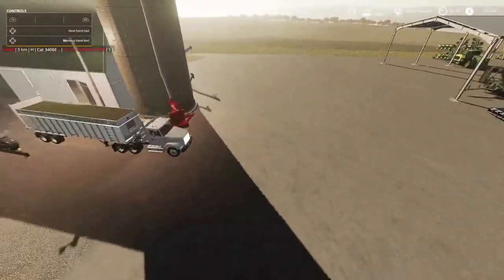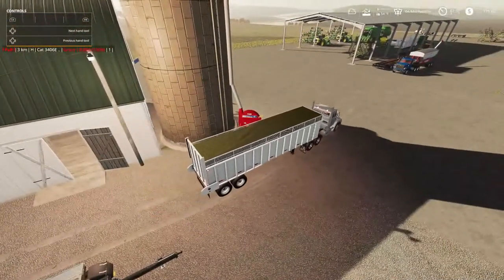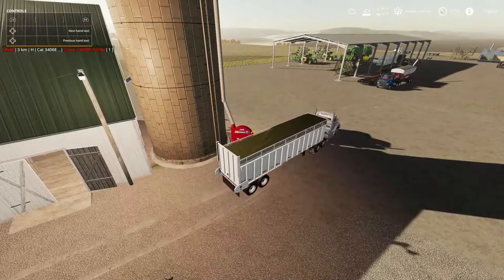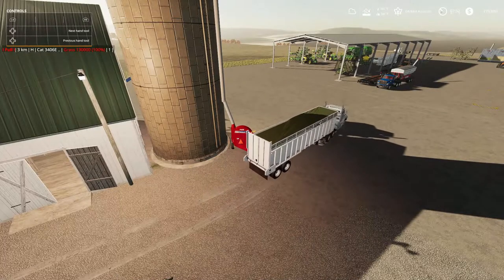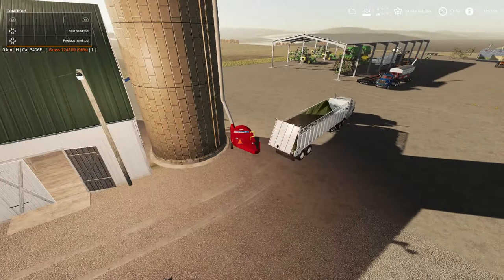Good. So you're going to unload, that's the question. 130,000 liters of grass, folks. And the cargo thing still. Oh, there it goes. There it goes. Good.